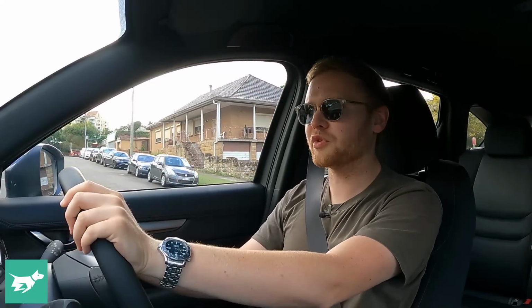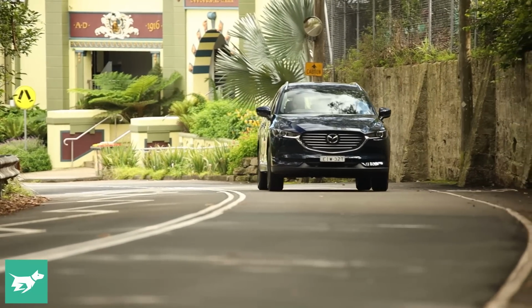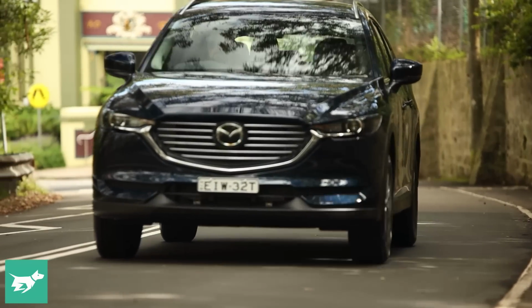It's also quite refined. It's pretty quiet in the cabin, just like most of Mazda's other SUVs. And the safety features are decent. We have AEB, including reversing AEB as standard. We've got adaptive cruise control. We have lane departure warning with very, very subtle lane keeping. It's not one of the best in the business though. Hyundai's Santa Fe lane keeping assistance is much stronger.